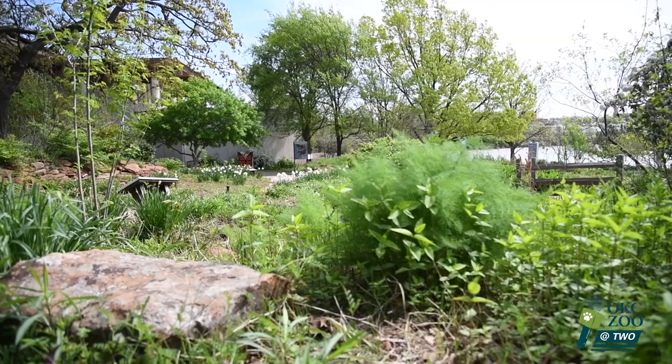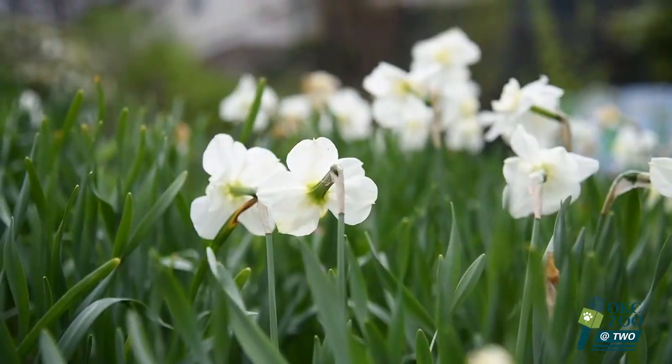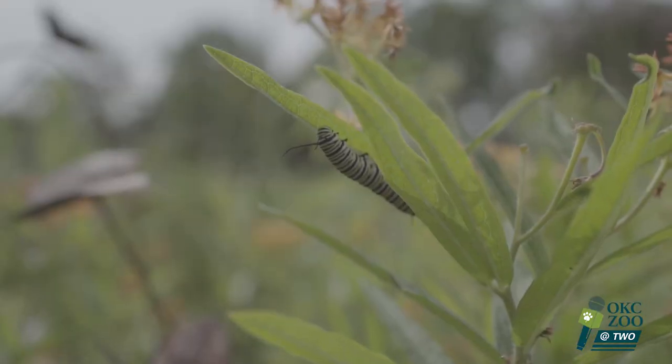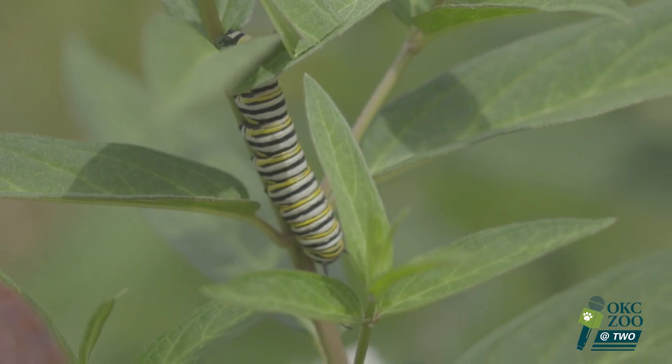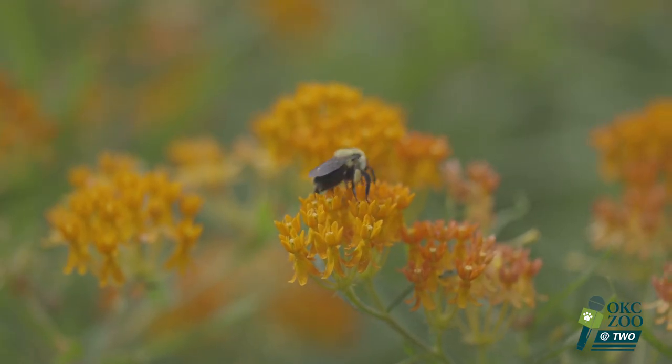So we're down at the butterfly garden right now. This is an incredible over 20,000 square foot of butterfly habitat that we've created. There are a host of plants that will provide food and pollen and nectar for the variety of the butterflies that we have. So we have a lot of pollinators and all of them are very important.